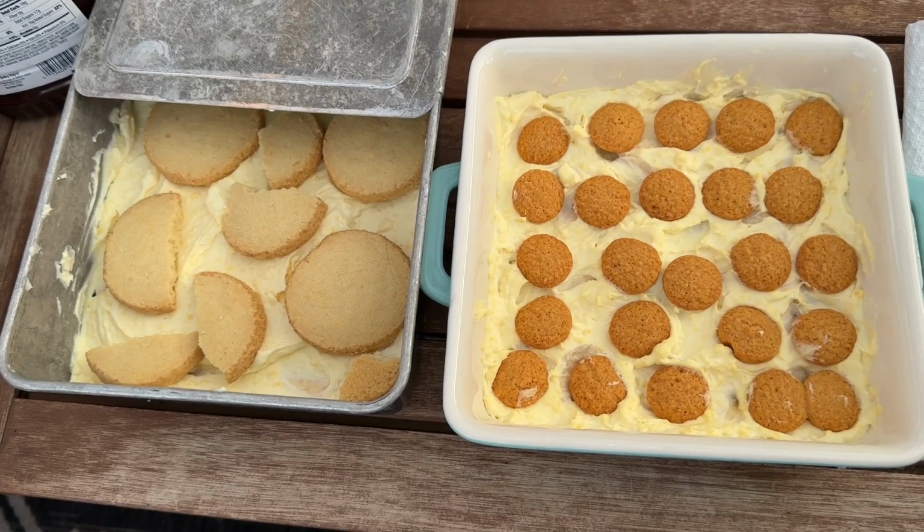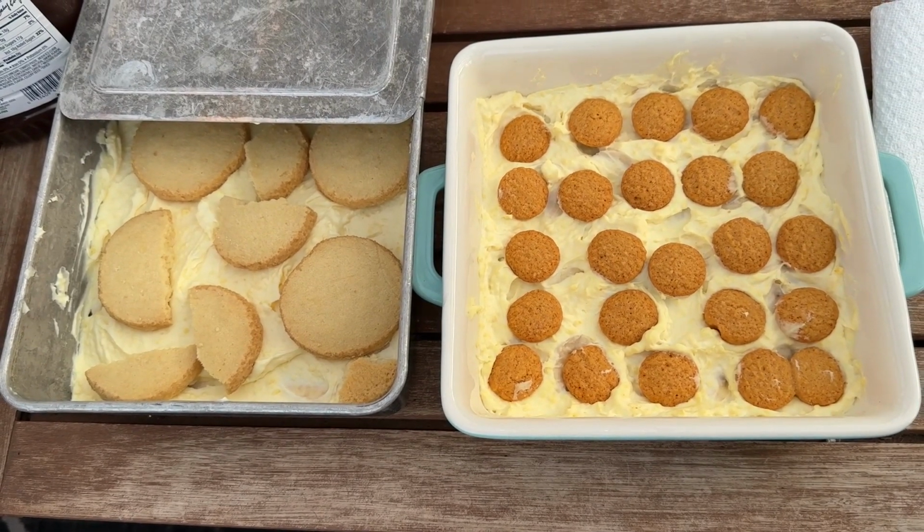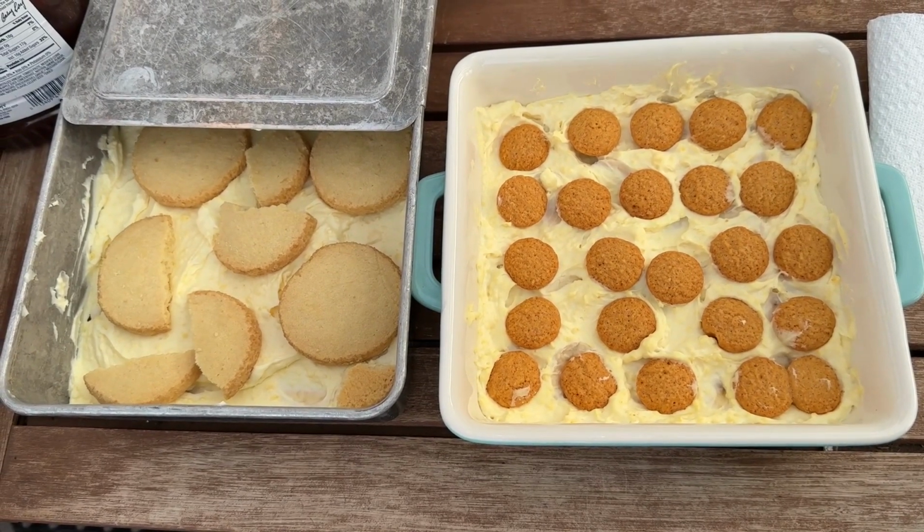I do not know the total breakdown of carbs in the keto banana pudding, but I can tell you it was amazing and it satisfied that hunger for banana pudding. For all the true keto followers out there, this probably is not the way to go. And I've actually done a little research on how to do that as well. My mom is a true keto follower, but she even had a little bit of this.